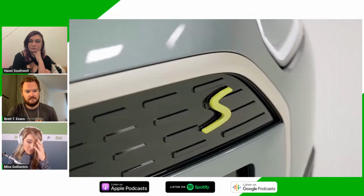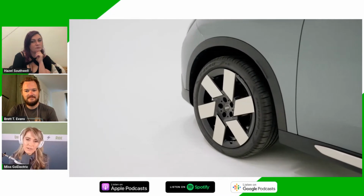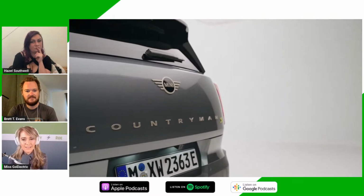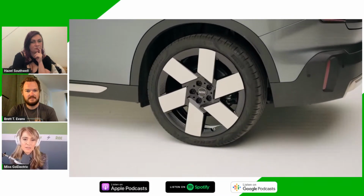Makes me think that we're probably not going to get it in the US because of that. But maybe. And 130 kilowatt DC fast charging. So as far as these smaller EVs go, that's not bad. Usually we see, like with the Bolt and stuff, 50. It's good to see that they're progressing towards 150 as a minimum standard.